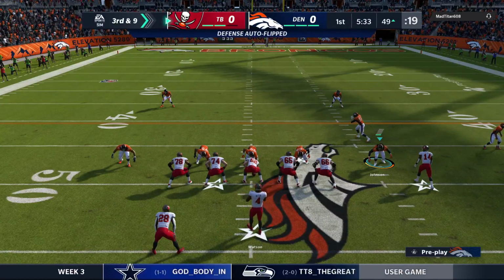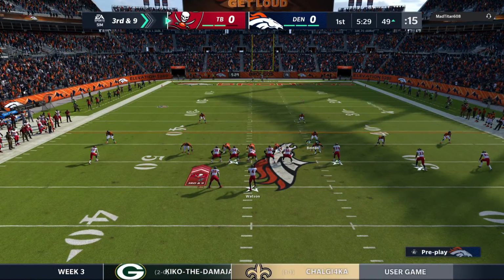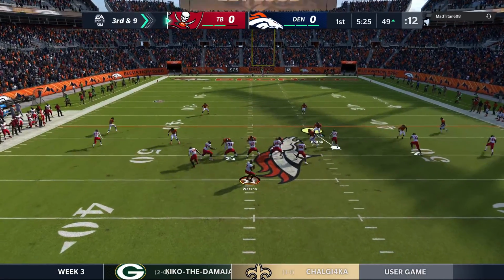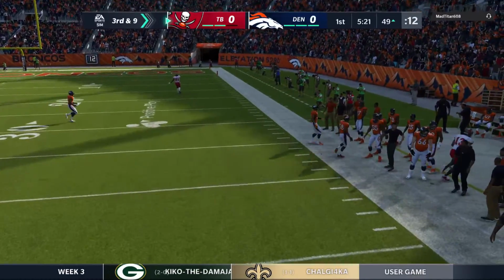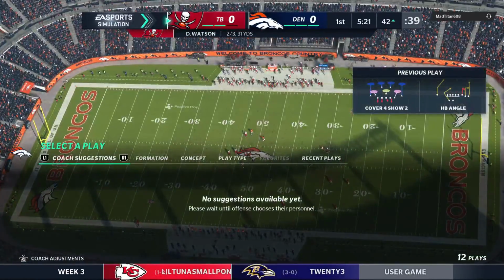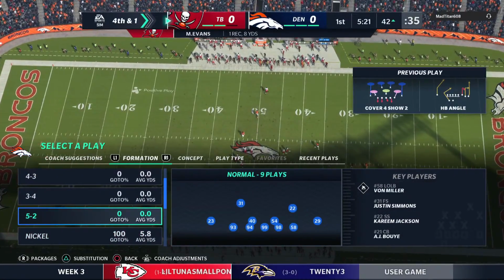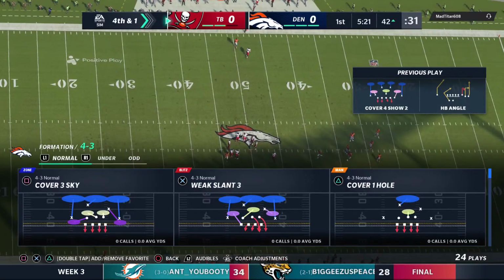A nickel set defensively for the Broncos here on 3rd down. Out of the gun, Watson. It's caught by Mike Evans. And he's got this down a yard or 2 shy of the 40 before he's out of bounds. It'll be a gain of 8, but it'll also lead to a 4th down.